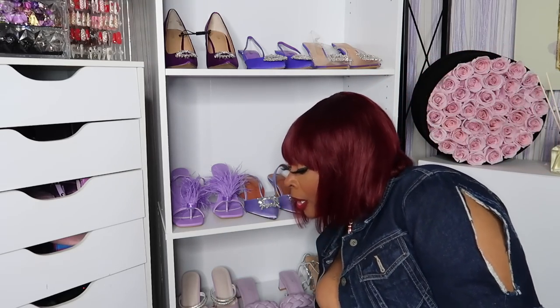Now, you know it's bad when your heels feel better than some flats. But I still want some more colors. I'm thinking about just getting the Steve Madden ones, or Shoe Deal be having them all the time for like $9. I got a red pair I show y'all all the time. I just get them from Shoe Deal. But these right here, they're real inexpensive to me.